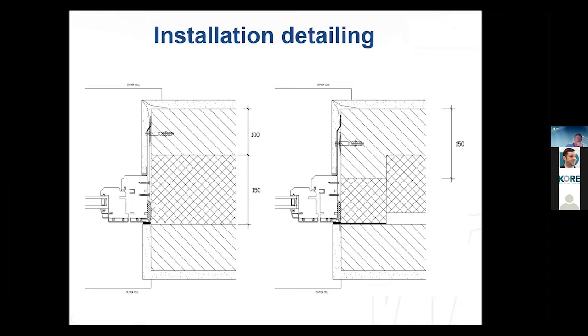What we would like to see is the inner leaf in some way returned so that it is about 150 mil, then there's 75 mil edge clearance there. So the tendency for designers has been to increase that cavity width and then to keep the U values down and keep the inner leaf on the edge rather than on the flat. Just from a window perspective, that presents problems. So it's something to be conscious of when you are designing your walls.